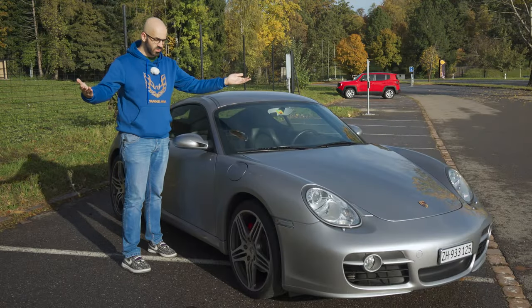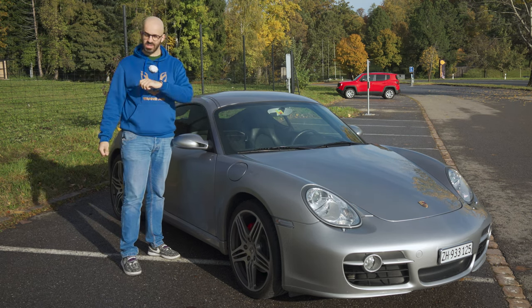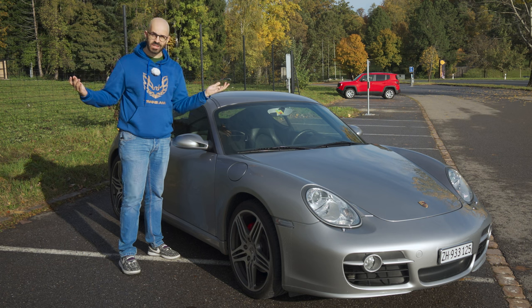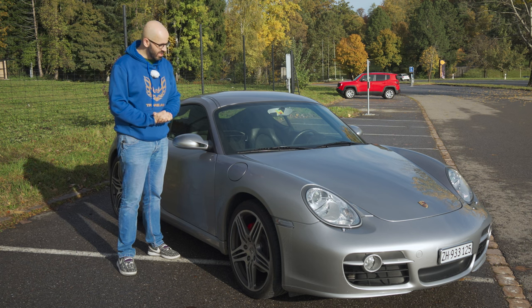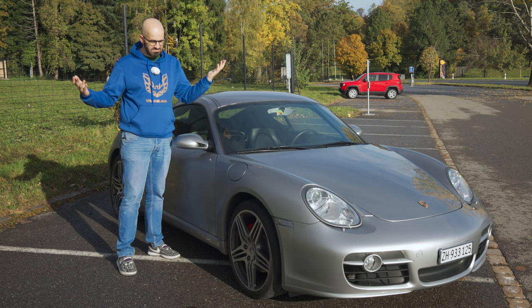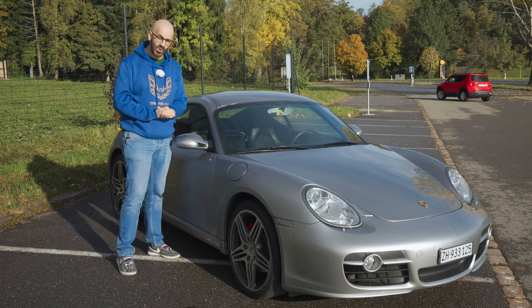So this is it, my 2008 Porsche Cayman S, a car that's exactly what I wanted, a small sports car that is powerful enough but not ridiculously powerful and that doesn't break the bank. I mean, I paid 24,000 francs for it. That's not necessarily cheap, but these were 80,000-90,000 when they were new, so I guess it's still all right, and if I don't have too many major expenses, I should be all right.